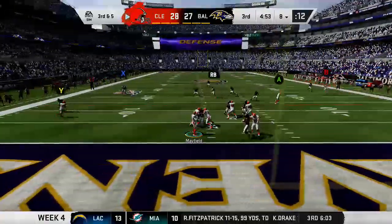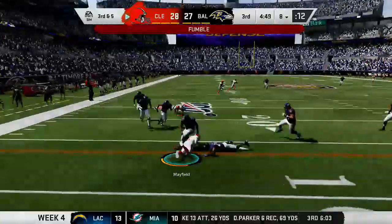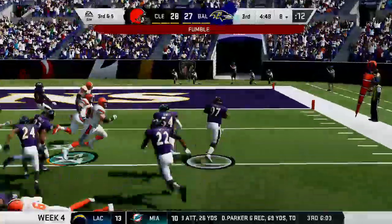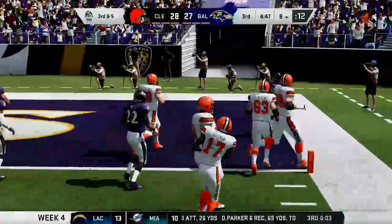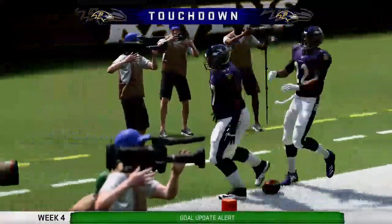Mayfield from the gun on third down. Being chased out left. Now Mayfield lost the football, and it's picked up by the Ravens. And this is going to be brought back for a Baltimore touchdown.